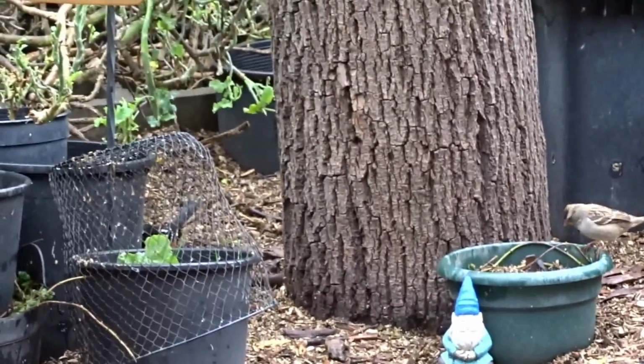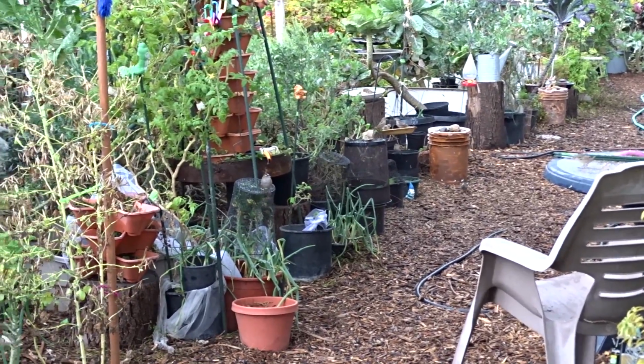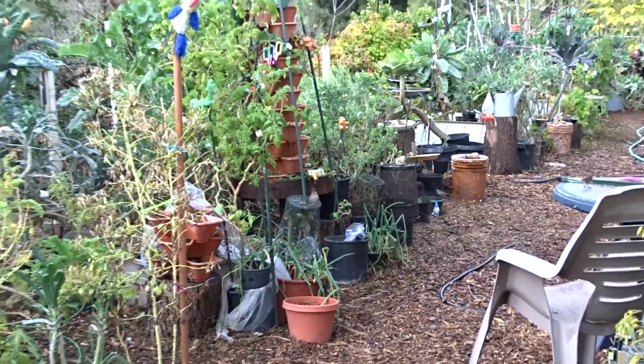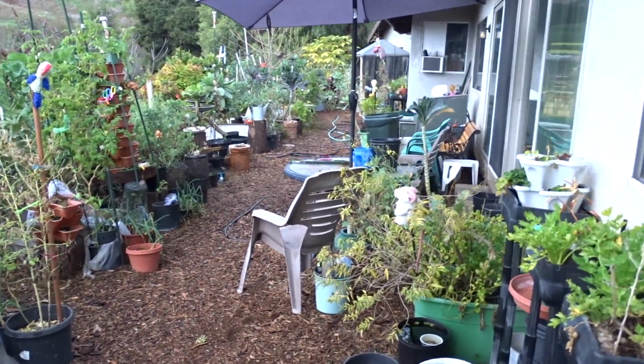And look at that. He's going to drink some water out of my bucket. Oh, he just jumped down on the bottom. Of course, none of my solar buckets, my fountains are going right now. Look at this. I've got to share that with you.